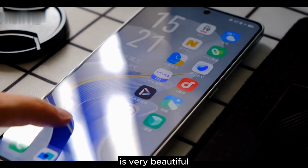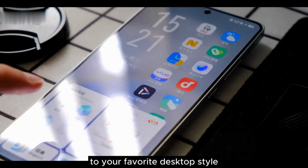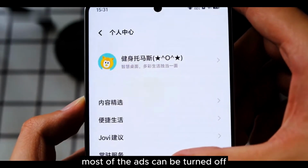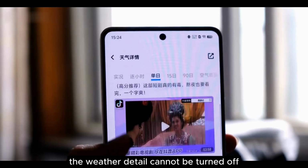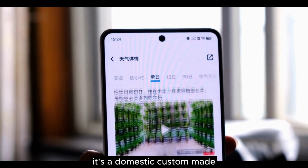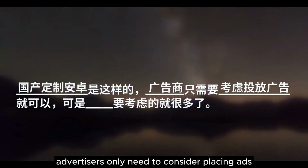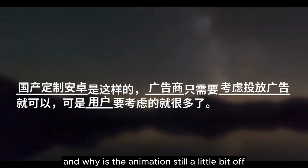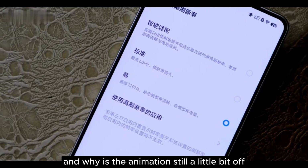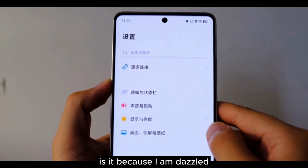The system is very beautiful. The phone can be further customized to your favorite desktop style. Most of the ads can be turned off, but like the Realme GT Neo 6SE in the previous issue, the weather detail cannot be turned off. This is how domestic custom-made Android is made. Advertisers only need to consider placing ads, but users have a lot to consider. And why is the animation still a little bit off even though the refresh rate is 120 Hz? Is it because I am dazzled?